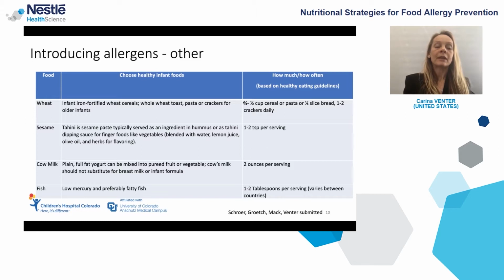Milk could be given as full-fat yogurt or plain yogurt. Fruit and vegetables can be mixed in with plain yogurt. In most countries, it would probably be mixed fruit that's mixed in with the yogurt. And 1 serving, which is about a small pot of yogurt, or perhaps 1/4 to 1/2 cup of yogurt or milk, could be given daily, even up to twice daily.